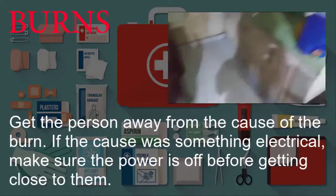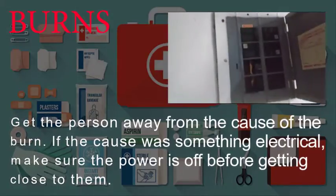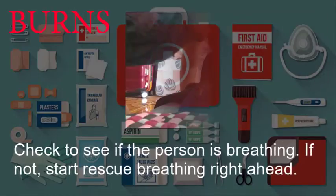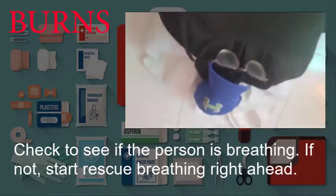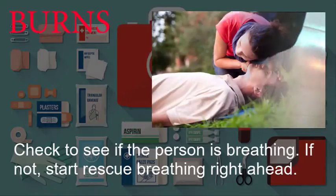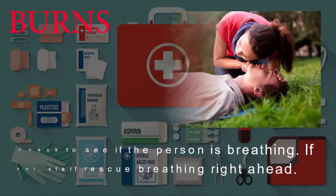If the cause was something electrical, make sure the power is off before getting close to them. Check to see if the person is breathing. If not, start rescue breathing right away.